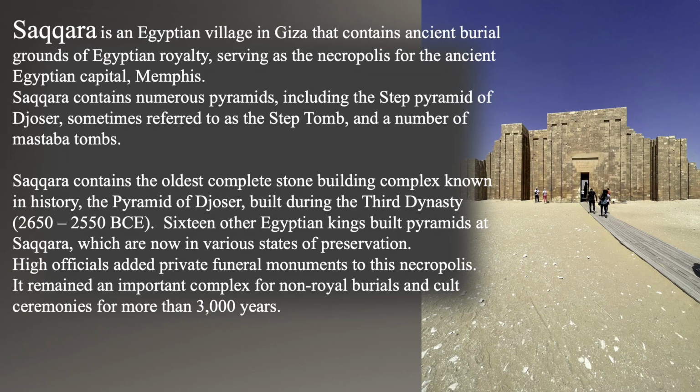The Pyramid of Djoser, built during the 3rd dynasty, you're talking 2650 to 2550 BC. 16 other Egyptian kings built pyramids at Saqqara, which are now in various states of preservation. High officials added private funeral monuments to this necropolis. It remains an important complex for non-royal burials and cults in this particular area, dating as far back as 3,000 years ago. If I had my choice of any place that I would like to do archaeology today, it would be at Saqqara.